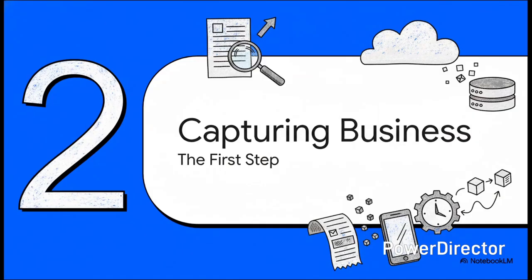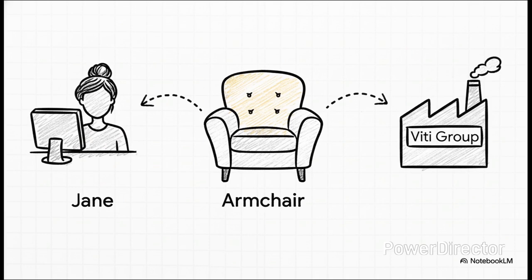Okay, so now that we have that framework in our heads, let's see how this system actually works in the real world. We're going to zoom in and capture a single, everyday piece of business. All right, so our story kicks off right here at the VD Group of companies. They're a huge furniture manufacturer. And a customer, let's call her Jane, why not? She just ordered one single chair. That's it. That's our tiny piece of information. And with that, the journey begins.